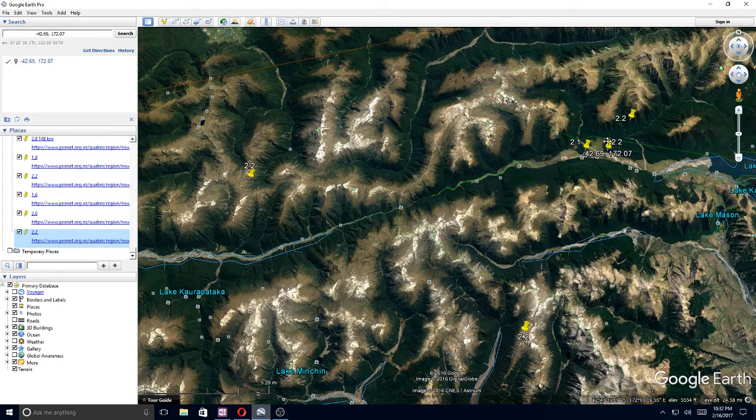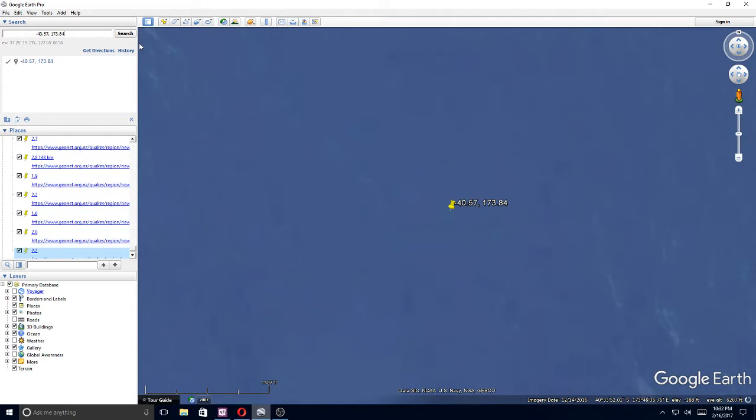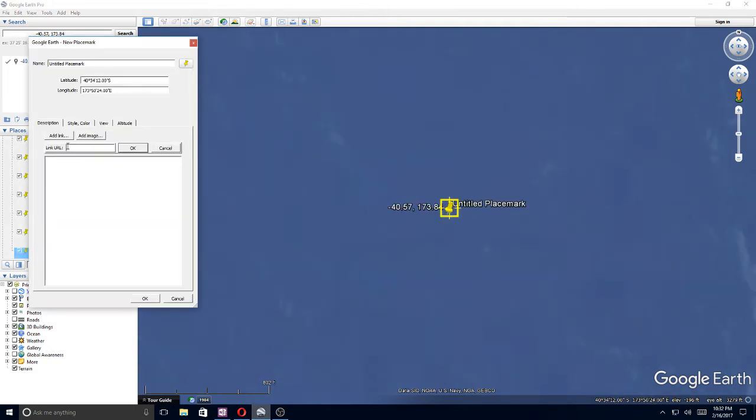Okay, so our next one was at 3:26, and it's a 2.6 at French Pass, and it was 62 kilometers in depth. So we get our pin in. It's a 2.6 at 62 kilometers.